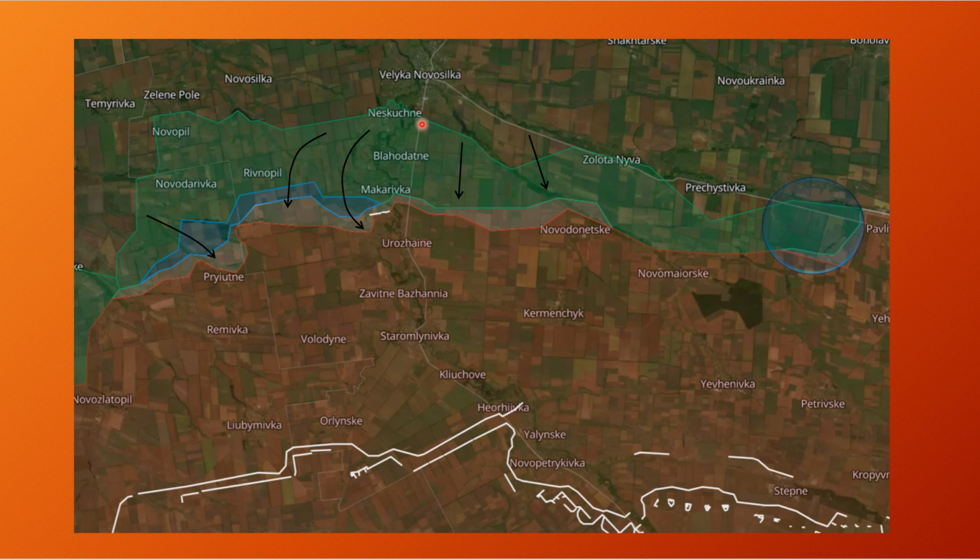Instead, what they have been doing is, they moved down through Neskuchne, Blaudatne, and Makarivka, and that's where things came to an abrupt end as they were reaching Urushaina and Staromayorsky. Staromayorsky is right next to Urushaina here. And that was a month ago. And they've been fighting in and around Makarivka ever since.